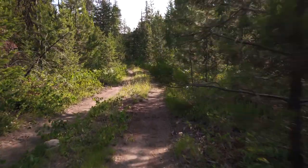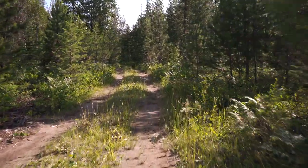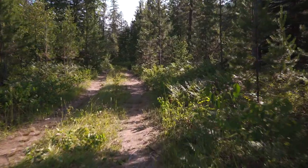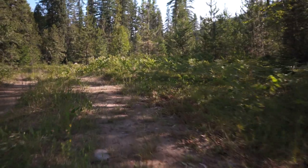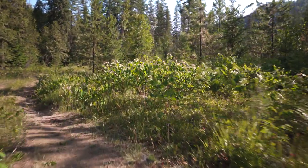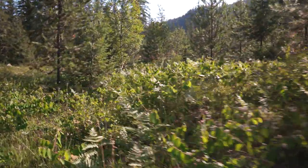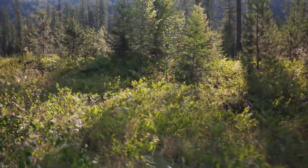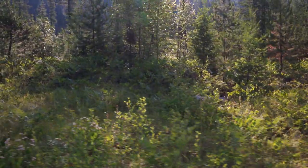So this trail goes back quite a ways. There's not a lot on the sides of it as far as open spaces, but I believe at the end there's a little bit of space. So yeah, back here it's ultra quiet. It opens up a little bit. You're not real close to the water, but you can hear it. And I do believe some ATVers come in here.